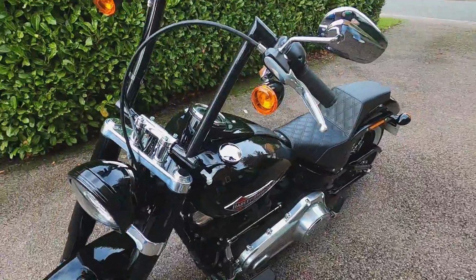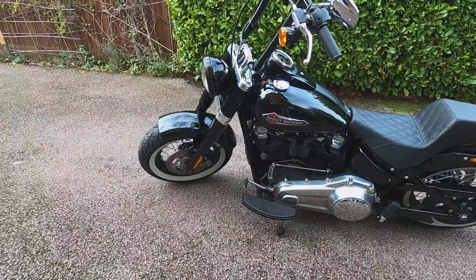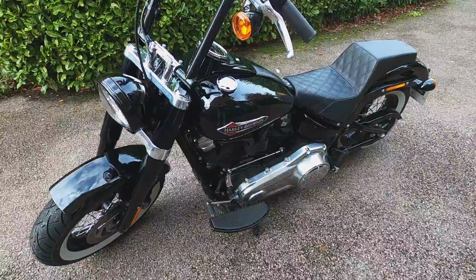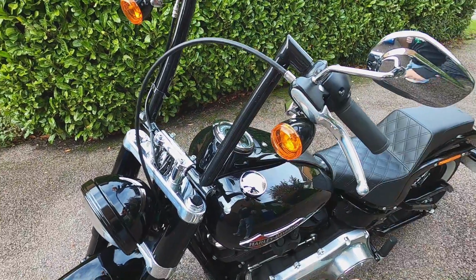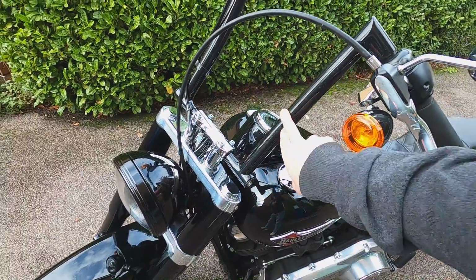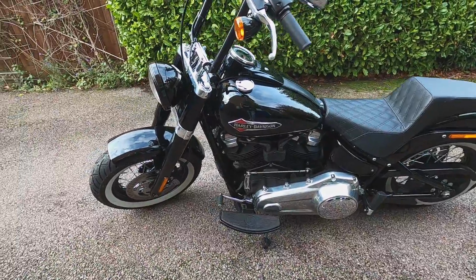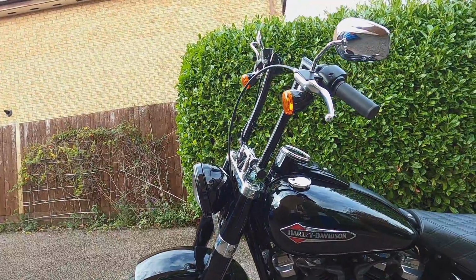So let's have a look at the bike. So here it is, the 2018 Softail Slim. The first thing you may notice is these bars. Now the bars are 14-inch chiseled bars from Harley Davidson. God, it needs a wash. I've spoke about them before on other videos. I'm not going to say too much about them, but that is the main thing that I've changed.